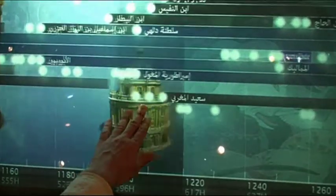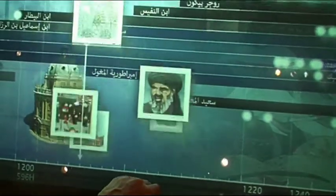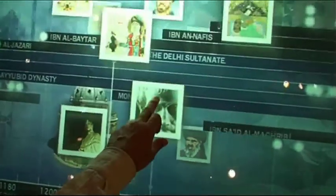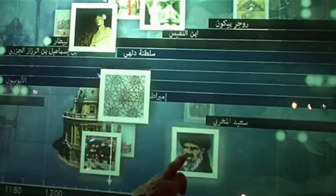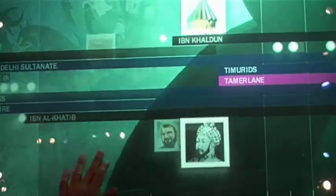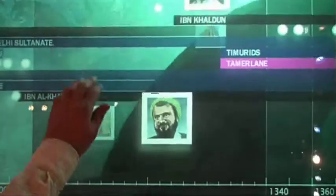Next, visitors swipe their hand or finger up and down to revolve event icons around the central timeline, bringing desired content to the fore. When a particular event is selected, a window opens up showing images, animation and text related to that event. Language can be easily toggled between English and Arabic simply by swiping your hand or finger across the content left to right or vice versa.